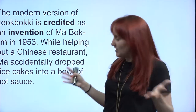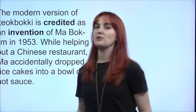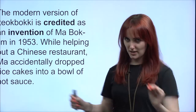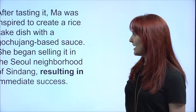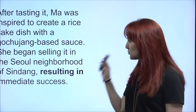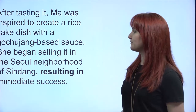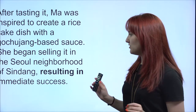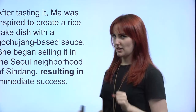an accidental invention of dropping the rice cakes into the gochujang hot sauce turned out to be a huge hit in South Korea and across the world. After tasting it, Ma was inspired to create a rice cake dish with a gochujang-based sauce. She began selling it in the Seoul neighborhood of Sindang, resulting in immediate success.